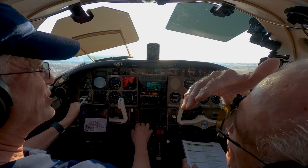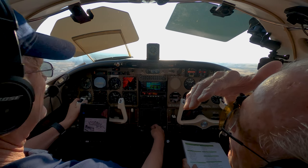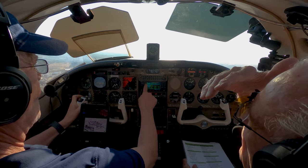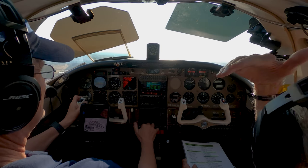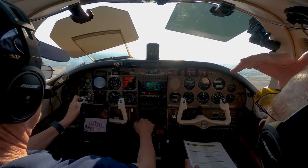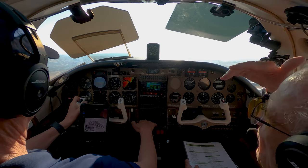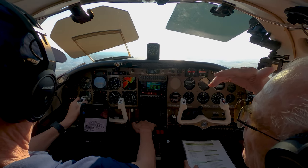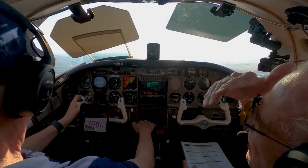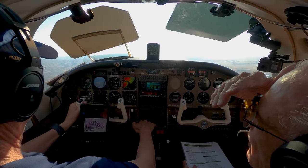On back to climb power, which is 37 inches and 2400 RPM. Aero 11111, fly runway heading and contact departure. Have a good day. Runway heading, going to departure, 11111. Approach, contact small navigation. With the traffic I have right now, it's actually better if I keep you on the south side of the departure from Boise, if that's okay with you. Yep, that's fine. And departure, Aerostar 11111 is with you out of 4,000 for 16,000, runway heading. Aerostar 11111, Big Sky approach, ready to contact.